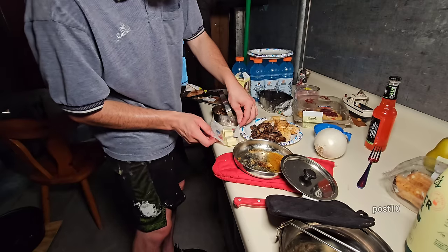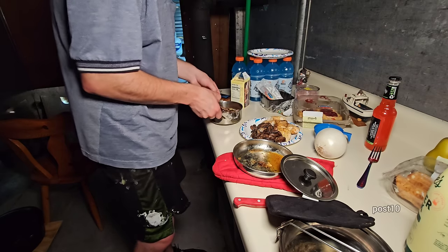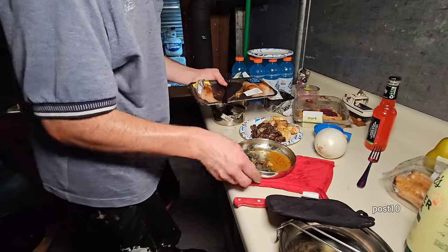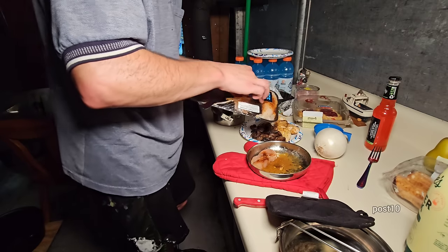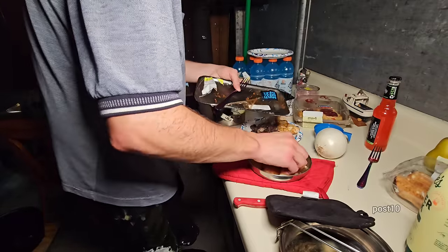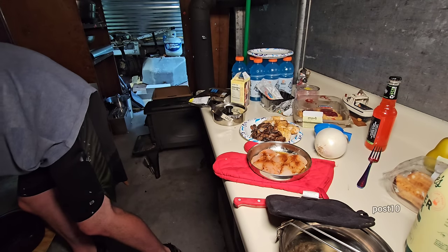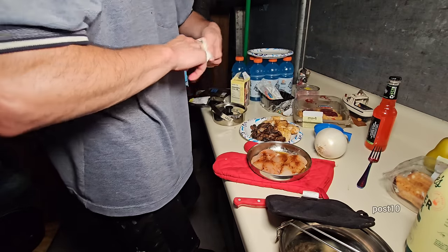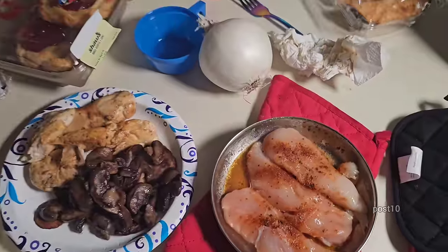Wow, this is melting. It's gonna make a mess. This is really melting. This room is so hot. The butter that's in there is good for that. And the butter that's in here is good for this. There we go. Paper towels. Nice. All right, that was a quick and easy meal.